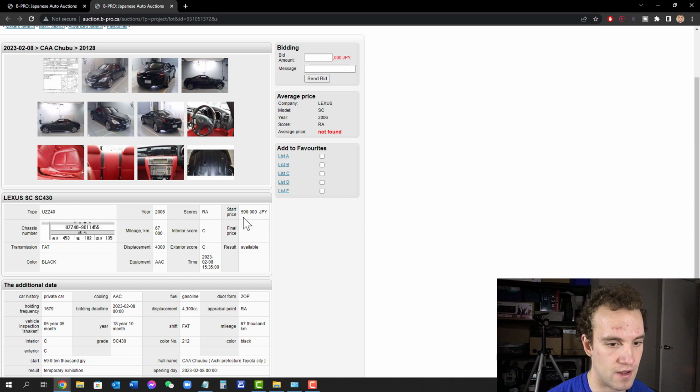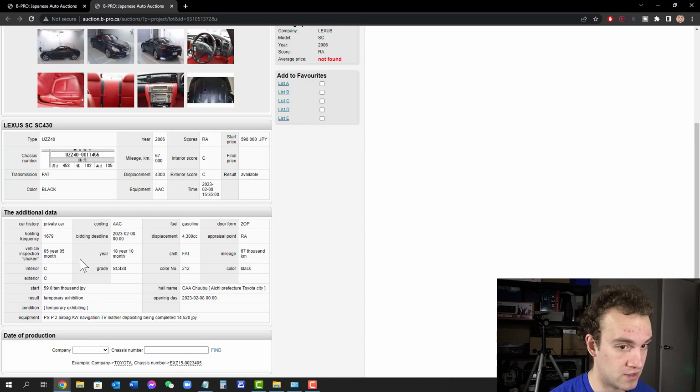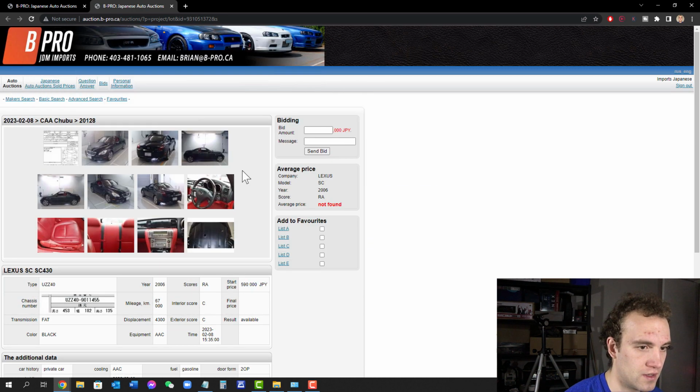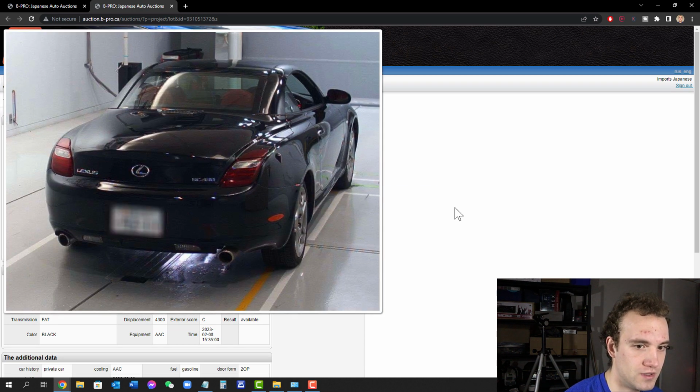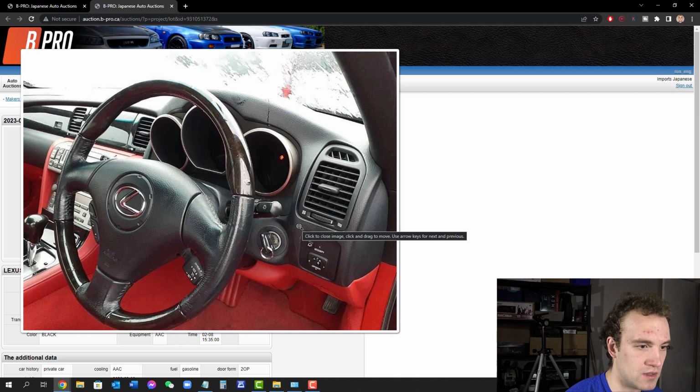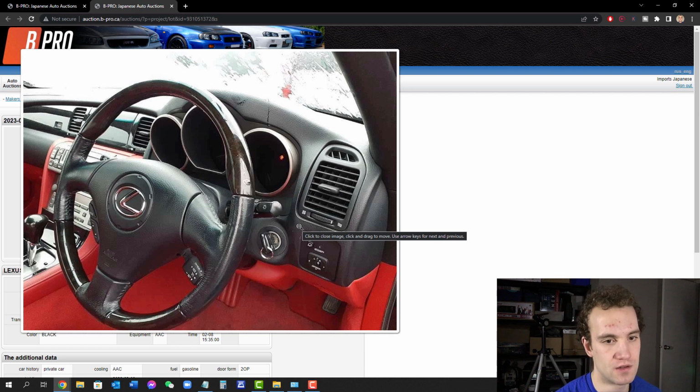Start price 590,000 yen at this auction. This was a private car, so you can see this is a nice black color. It is a convertible with a metal folding roof. You can see the interior looks pretty nice, with the exception of this. I'm not sure if that's condensation. It looks like it'll just wipe away.